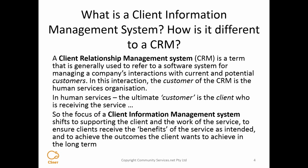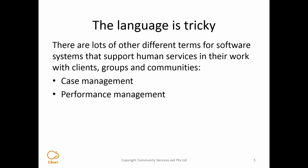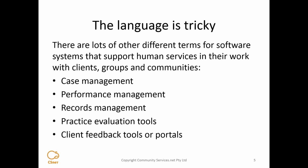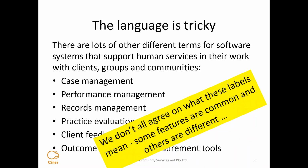So the shift in focus, I think, is one of the key things in terms of the difference between a client information management system and a CRM. But the language is tricky, and there are lots of other terms for software systems that support human services in their work. Some people use case management, performance management, records management, practice evaluation tools, client feedback portals, outcome and impact measurement tools. And in general, we don't all agree on what these labels mean. So some of the features across those different software solutions are common and others are different.